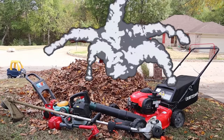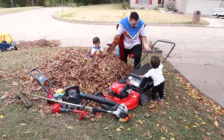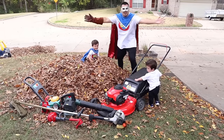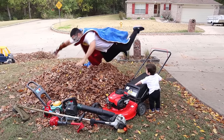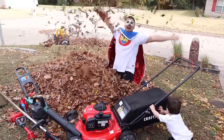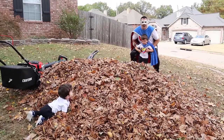Krew mowing! Hey, Super Kid! Hello! Do you like the mower? Yes! He loves the mower! And we love this big pile of leaves! Right, Super Kid? Jump in it! Silly Super Dad! Whoa! Blast off!